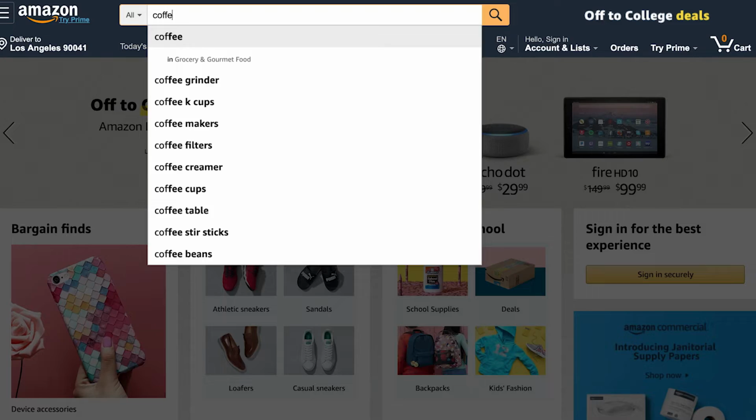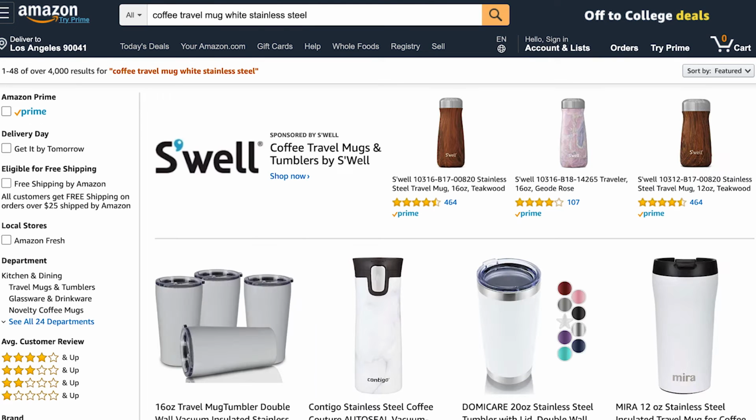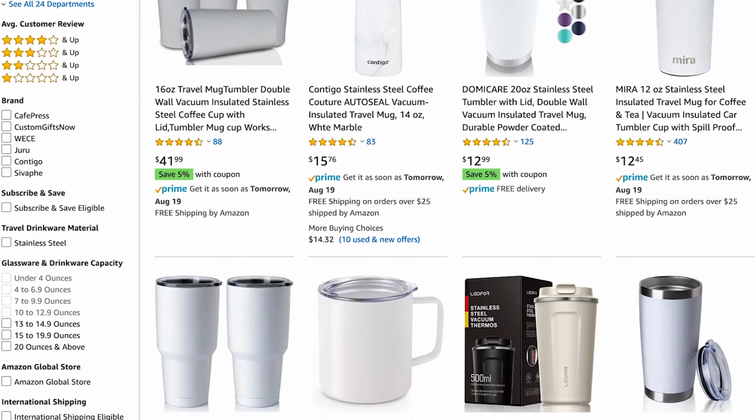So here's a quick example. Coffee mug is a red ocean short tail keyword. It gets a lot of volume, but the conversion rate is a little bit lower. It's just a generic keyword, versus a blue ocean long tail keyword like coffee travel mug, white, stainless steel. If your product is relevant for that, you can see there's a lot more intent behind that keyword. If someone types in that keyword and your product pops up and is relevant, they're going to convert on that and the sale's going to come through. So that's mid volume, lower competition, very relevant for your product. Red ocean versus blue ocean.